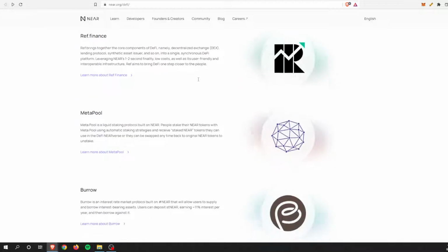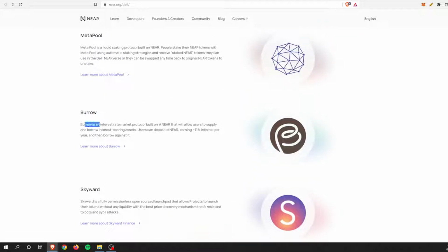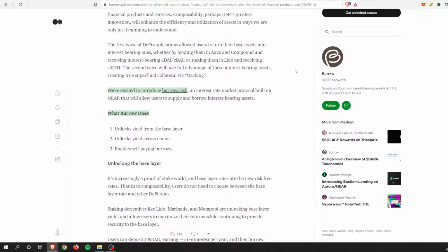And if you're unfamiliar with Burrow, we can go to, once again, DeFi Reimagine on the neartoken.org website, and we can see that Burrow is an interest rate market protocol, which is built on Near that allows users to supply and borrow interest-bearing assets. So that's pretty much it. You can deposit stake Near at approximately 11% interest per year, and then borrow against it. So it's a borrowing type of DeFi protocol. So let's delve a little bit deeper about Burrow, because that was very short.